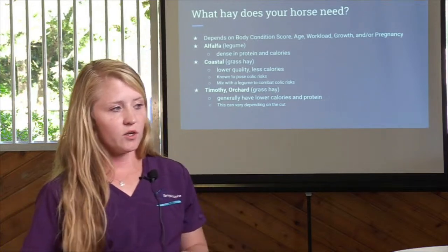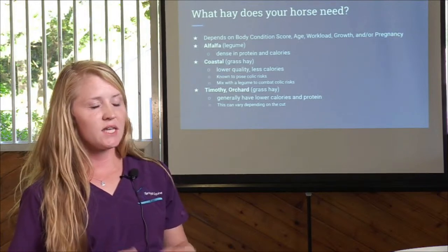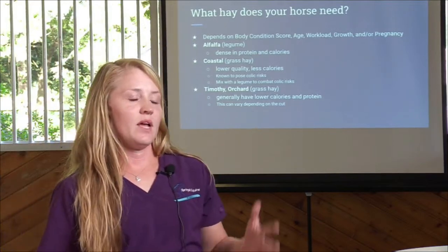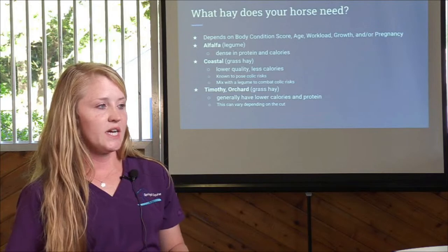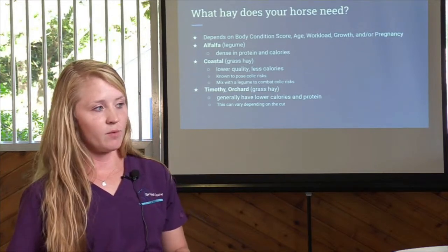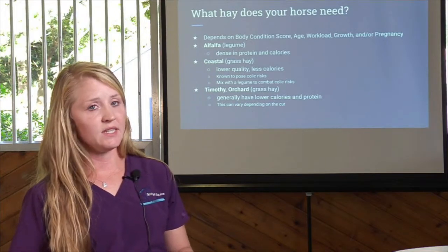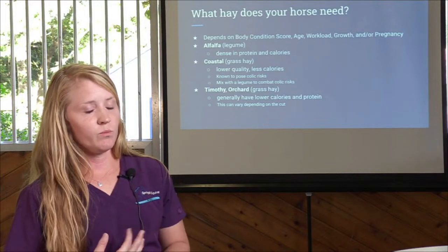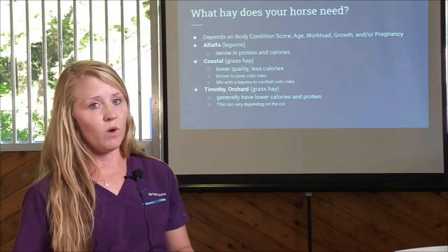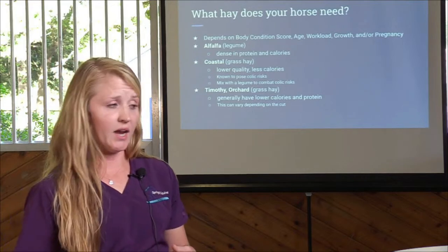Alfalfa, which is a legume, is usually the hay you're reaching for that is dense in protein and calories. Coastal hay is a grass hay. It's a lower quality hay and has fewer calories. So this might be a hay to choose if you have an overweight animal or an easy keeper. Sometimes coastal hay can be ideal for them because we want them to be able to eat forage and scavenge, but we don't want them to have some of the side effects that can come with being overweight, such as laminitis.